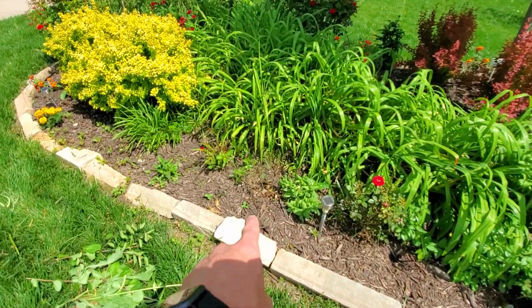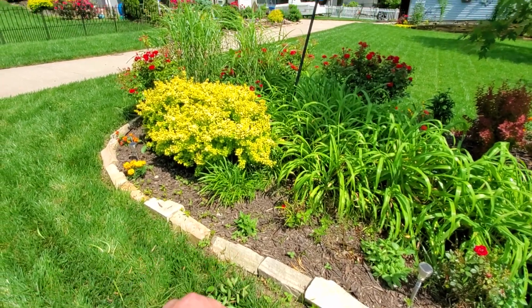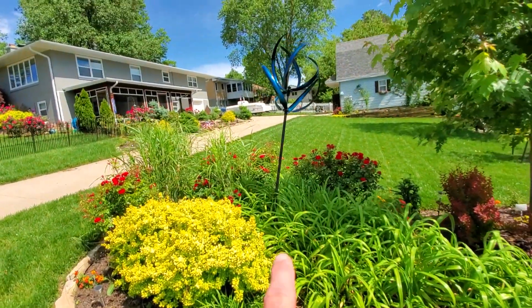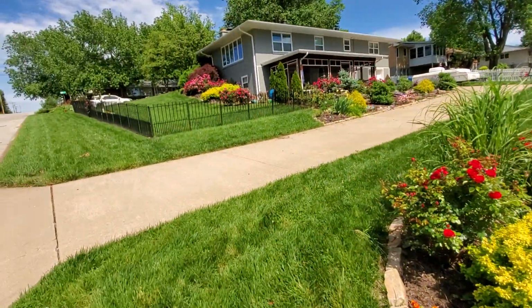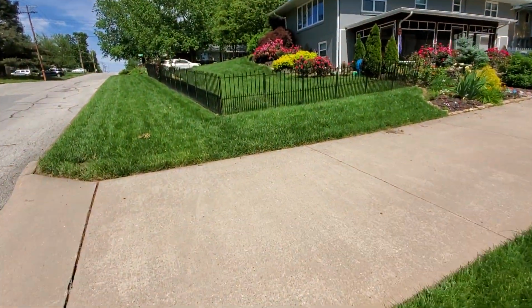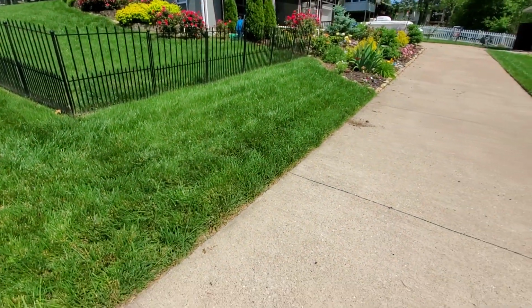Yeah, see another rose that's got disease, and another one there. Yeah, we got some weeding to do too. So that thing, we can never get to stand up straight. We gotta figure something out there. All right, so let's go up to the side of the house. I'm telling you guys, I have to mow so bad. I mean, you can see it is so long.